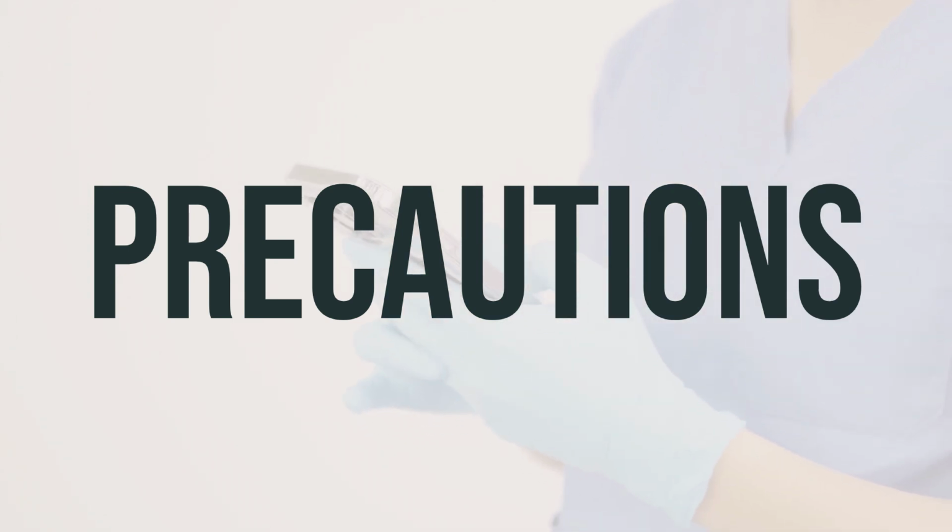If you are pregnant, rifamycin should only be used when clearly needed. It's important to discuss the risks and benefits with your doctor. It's not known if rifamycin passes into breast milk, so consult your doctor before breastfeeding if you are using this medication.